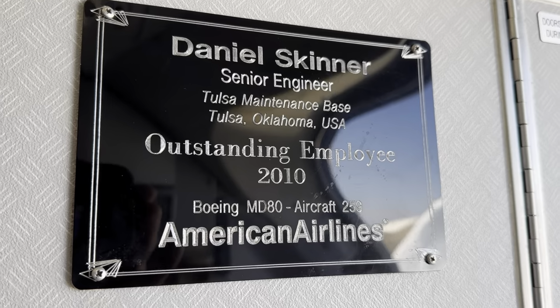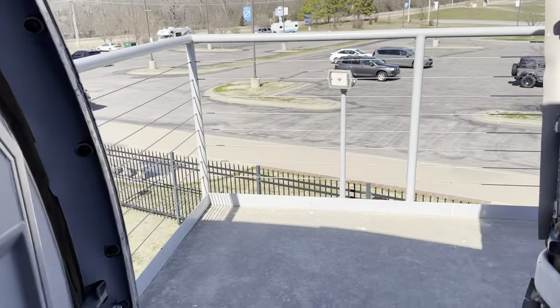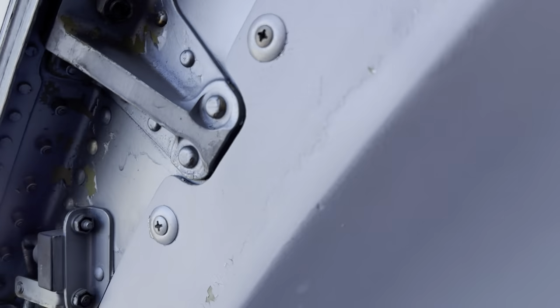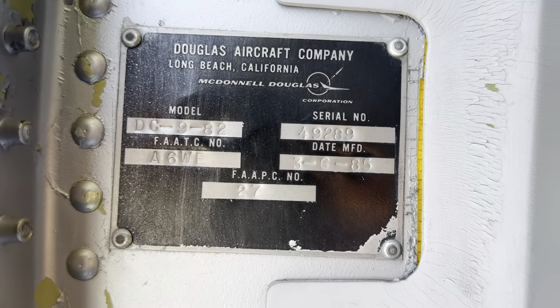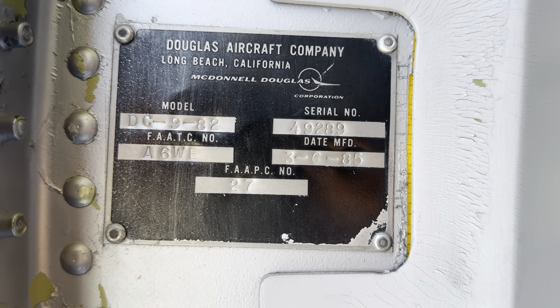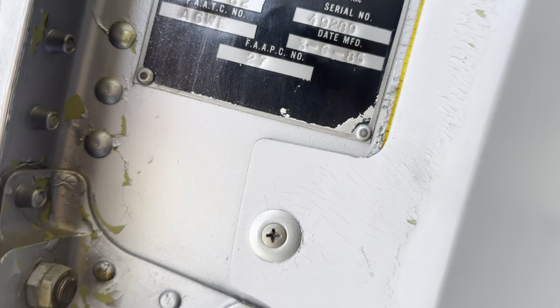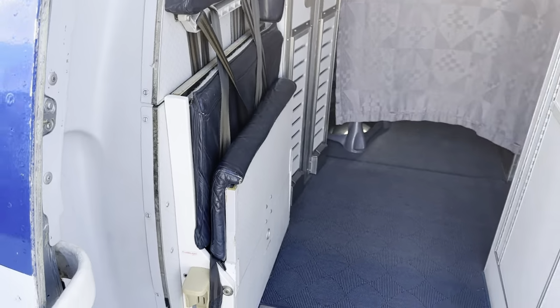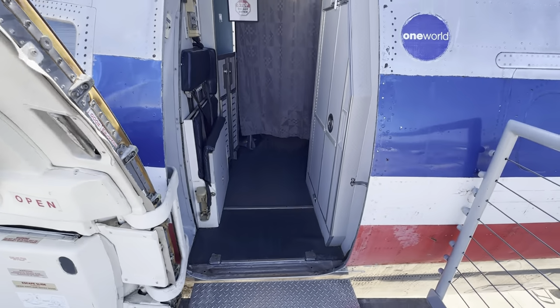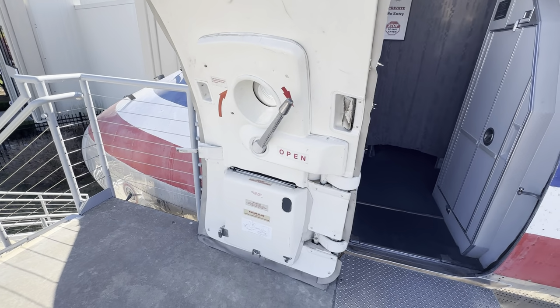Now here's an interesting thing in regards to the MD-80. It did not start out as an MD-80. The aircraft began its life as a DC-9. DC-9 is the birth of this fuselage and the architecture of this aircraft. It slowly evolved out of the DC-9, going into the MD-80, and then the Super 80, and then finally it evolved into the Boeing 717 when the company was bought out.